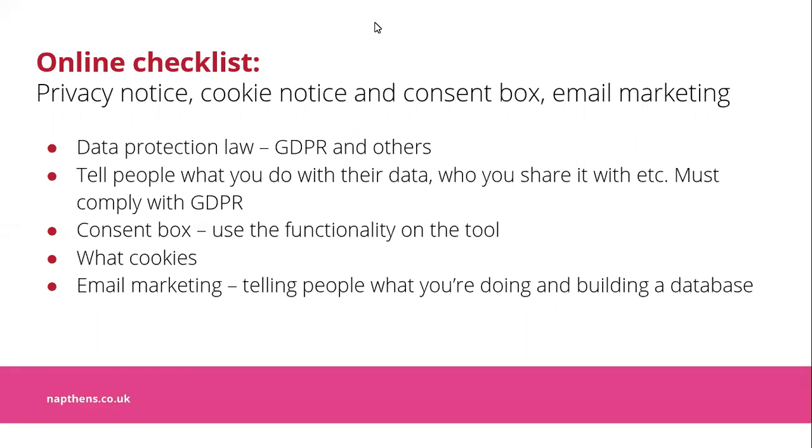And in order to obtain their agreement, you need to obviously get them to click, but it also has to be informed consent. That's why you need a cookie notice, which sets out what cookies you're using and why. The way these are usually presented is you normally get the box which should say yes or no, and it should have a link for more information, so that those people who really want to understand exactly what's going on are able to click through and have a look. Otherwise, if people don't know what they're agreeing to, then it wouldn't meet the requirements.